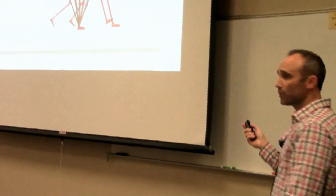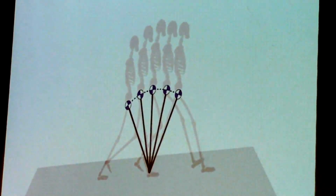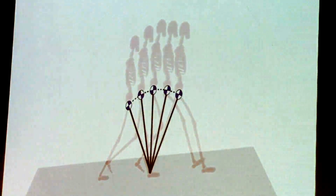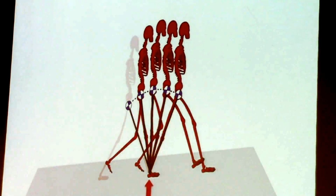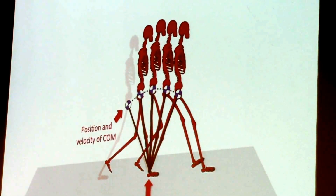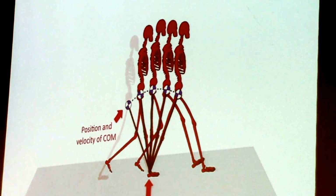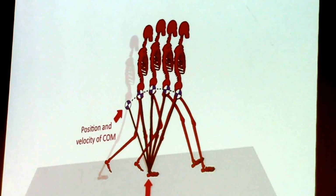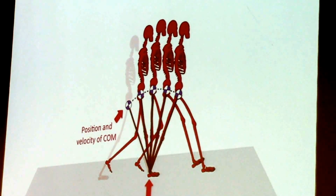Recall that during the single support phase, the body is mechanically similar to an inverted pendulum. The trajectory that the center of mass will follow in the absence of muscular intervention depends primarily on 2 factors: the position of the planted foot, which defines the base of the inverted pendulum, and the initial position and velocity of the center of mass at the beginning of the single support phase. Note that these 2 factors are fixed at the onset of the single support phase, right? So by the time the toe leaves the ground, the passive trajectory of the center of mass, that is the trajectory that it would follow in the absence of any muscular intervention, is completely determined.